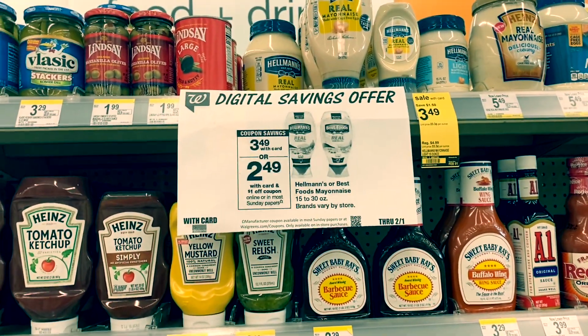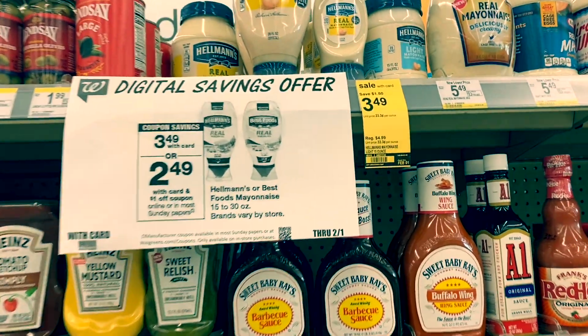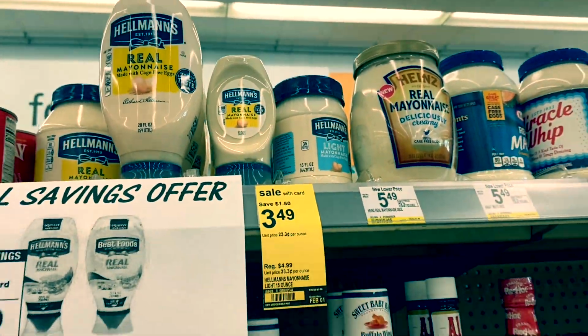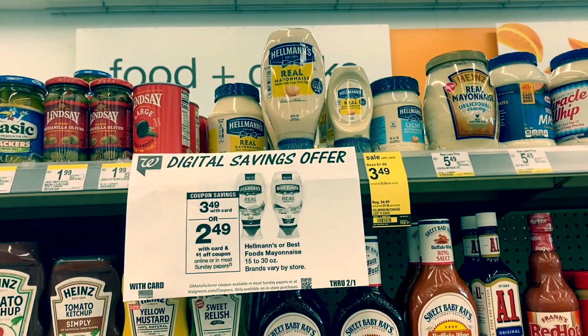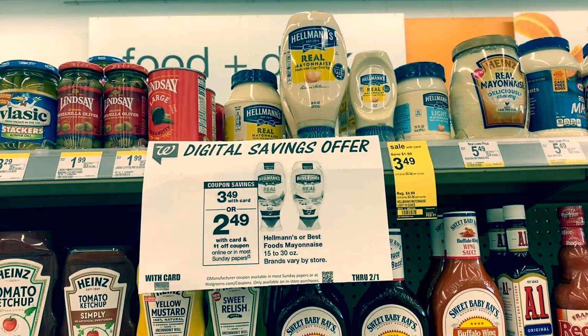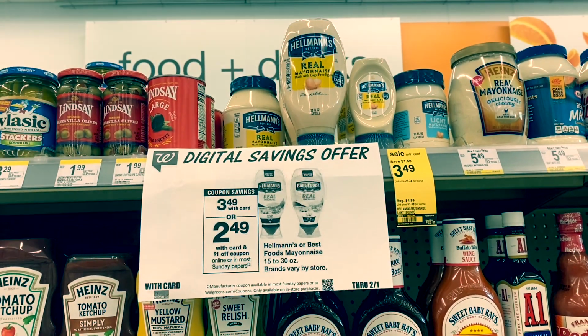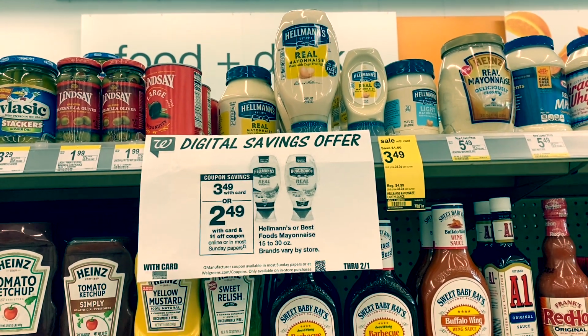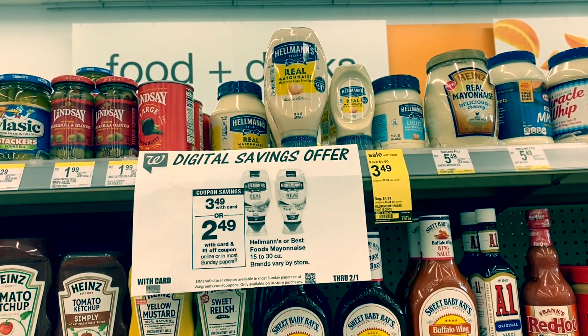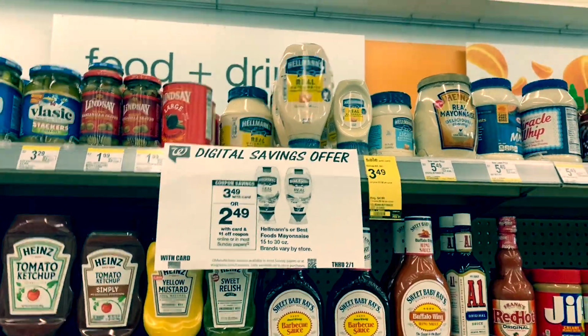There are Ibotta rebates, but I think the Ibotta rebates are only on the light mayonnaise. I don't have any service in the store to scan it, unfortunately. So if you guys scan it, let me know in the comments below which one works for the Ibotta rebate, so everyone can take advantage of that deal. But $2.49 for a large thing of Hellmann's mayonnaise, I don't think that's a bad deal.